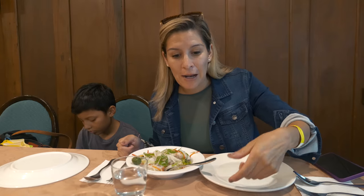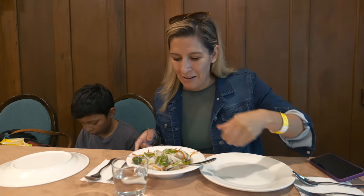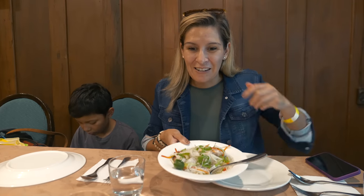Food! Right now we just got our appetizers. This is ensaladang talong, so there is a grilled eggplant and salted egg in there. You guys know I'm not a salted egg kind of person, so I don't know that I'll be eating that. But I did get me some kilawin, and I can't wait to dig into that.